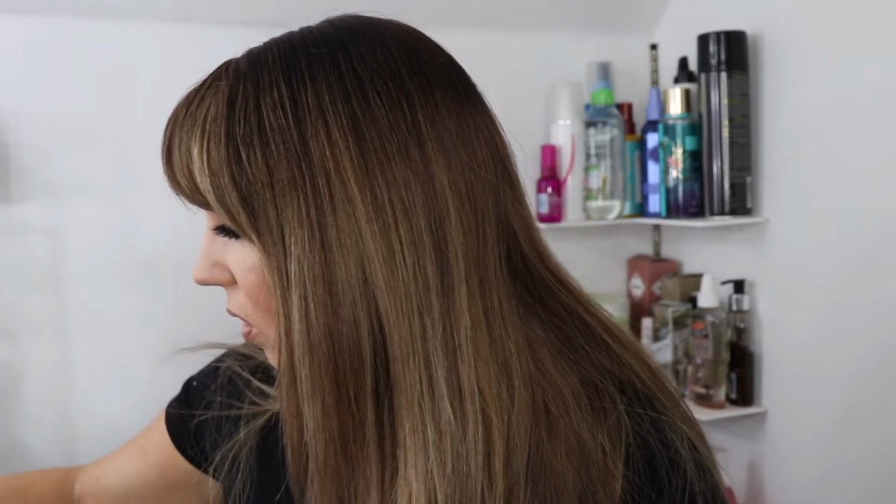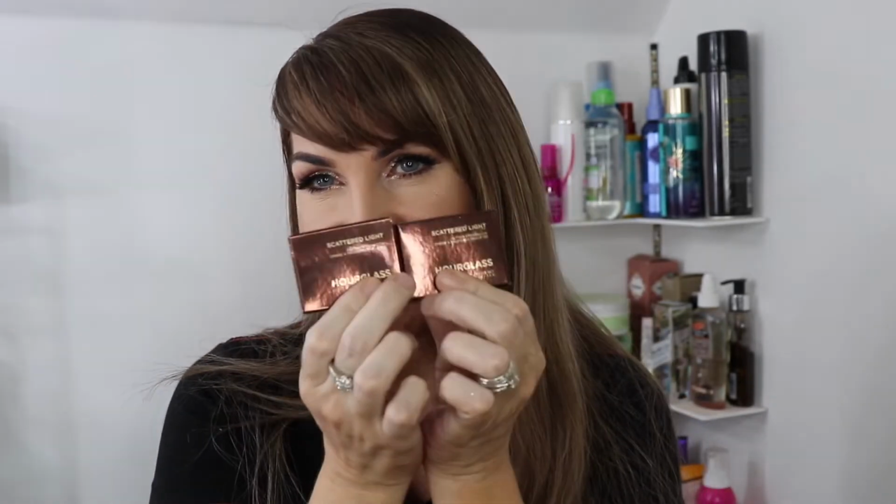The next two things are these bad boys. I actually got them myself. So I wrote these down for my husband to get me. These are the Hourglass Scattered Lights. They came out a little while ago now. I got Reflect and Smoke. These shades are almost the same, but I do like them. But not cheap either. They're quite expensive. I think they were £28 each.